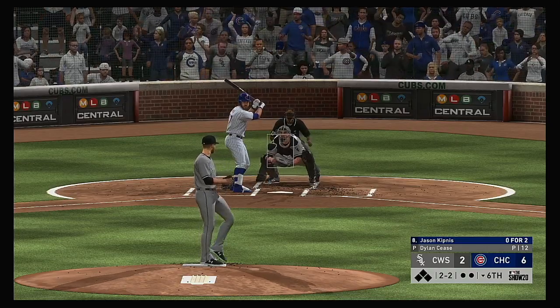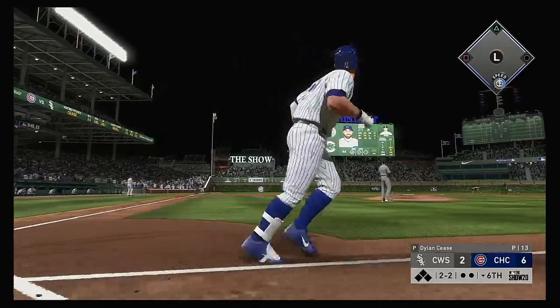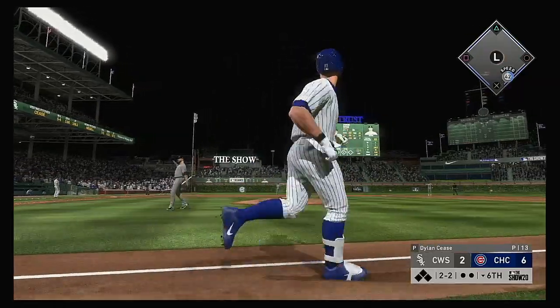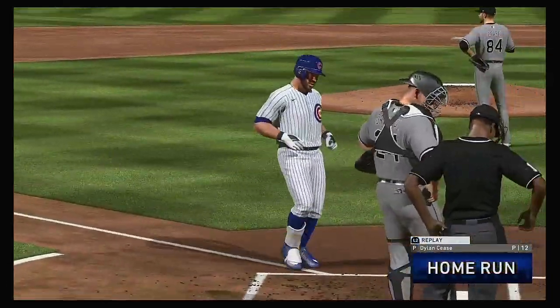At the plate, Jason Kipnis. Oh, there it goes. In the air to left center, and you can forget about this one. Back-to-back home runs.